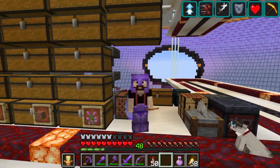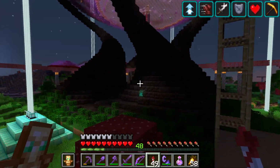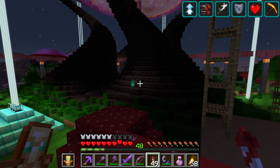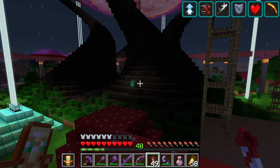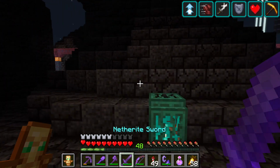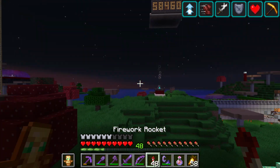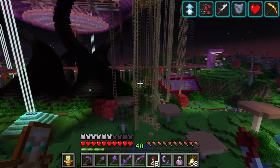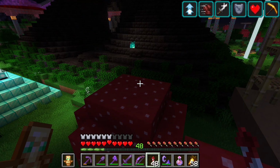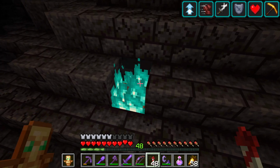Alright, back to reality. Let's get some more done here. But before I dig for more gilded blackstone, I wanted to see if this idea of lighting this up with soulfire would work, and I am actually not convinced. I think it's the trapdoors that are not looking great here. Ouch. Without the trapdoors, it just looks like it's on fire. Can I hide this somehow? I am not convinced. I don't like this.